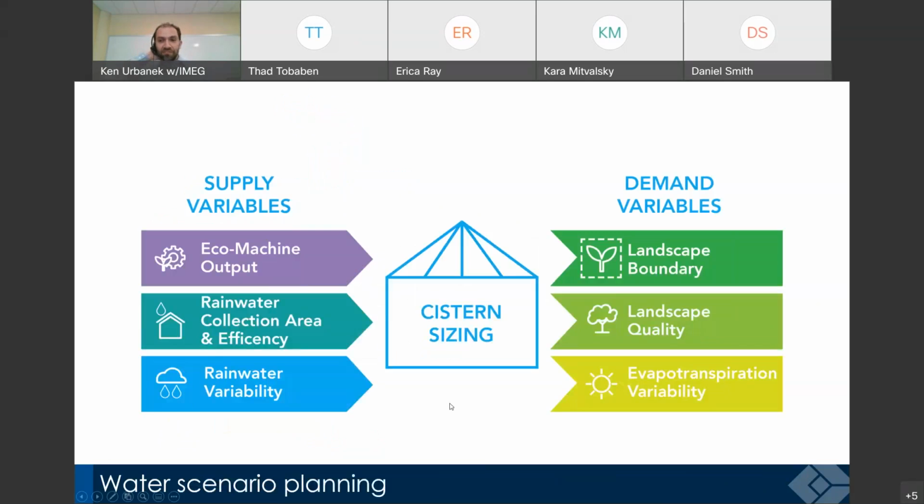So speaking of that diversity, you have to find a way to size all of this componentry. And so it's important to look at demand variables and supply variables. And this is specific to landscape, right? So on the demand side, we've got how big is our landscape? What is the quality of that landscape? How variable is the evapotranspiration, which in a very sunny climate like Colorado could be pretty dramatic. And then what are those supply variables? Looking at the bottom one there, rainwater: is it raining or not? And there's often times where it's not in Colorado.